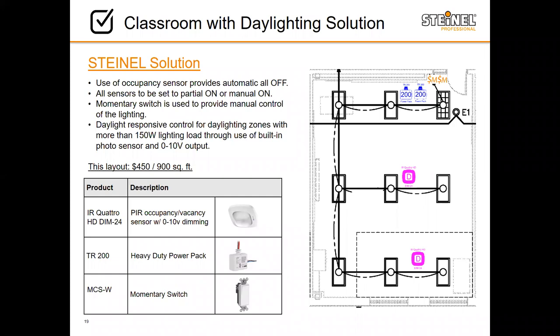If it was a 3-zone daylighting scenario where we had to solve for that, the simple answer is we would need a 3rd sensor, a 3rd power pack, and a 3rd switch. And in that scenario, given that we'd have 3 sensors in the room, we probably wouldn't need the HD version. We'd go to the slightly less expensive regular IR Quattro DIM 24. And instead of 450, 500, you're probably looking at something more like 600. But still a very cost-effective way to get this classroom fitted out with lighting controls.